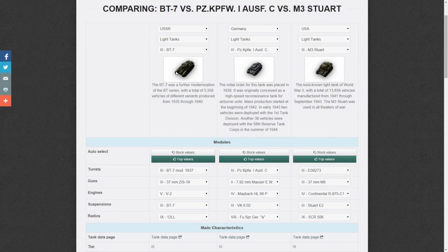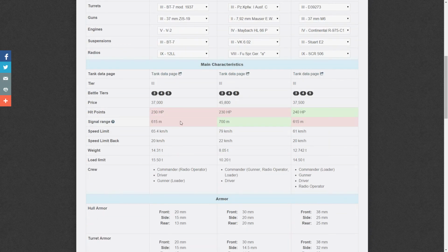So comparing the BT-7, the Panzer I, and the M3 Stuart, you will see that the hit points of all three tanks are very similar, with the M3 Stuart having 10 more at 240. The signal ranges are very similar between the M3 Stuart and the BT-7, however the Panzer I has a very high signal range at 700 meters.